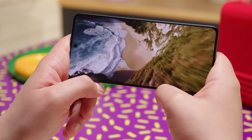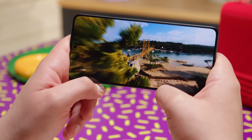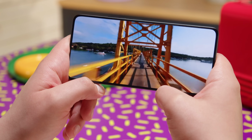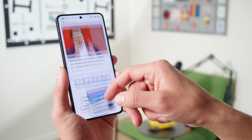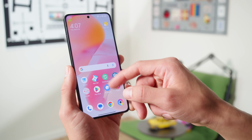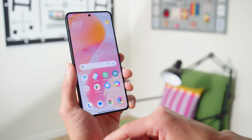But other than that, this panel has the same great sharpness as last year's top Pocophone, and there's perks like 12-bit color and support for Dolby Vision and HDR10+ video playback. Swiping and scrolling on this screen are smooth thanks to the 120Hz refresh rate, but there's no LTPO tech here. While the screen is idling, it can dial down to a low of 60Hz to save energy.